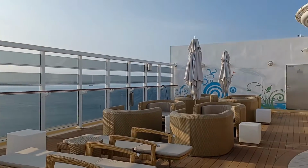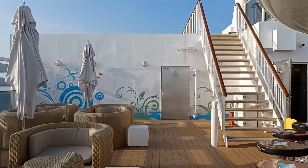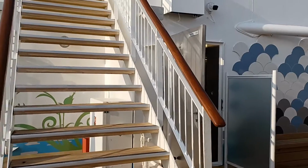Also, this used to be a smoking area. It no longer is. Posh is now smoke-free. So if you're a smoker, that's going to be a disappointment to you. I am not a smoker, so I am quite pleased with this change.